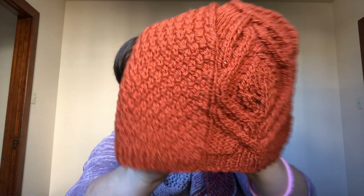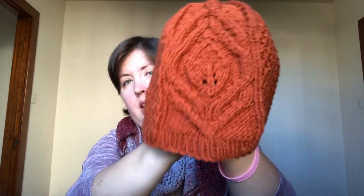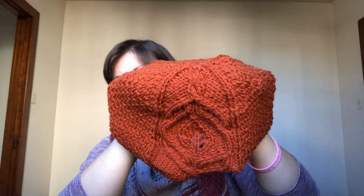It's just some nice texture all the way around, and then this beautiful cable and lace pattern that goes up the hat. And I'm going to try this on, but this is one size too small for me, which you'll sort of see in a minute. So it mostly fits me. Where's my cable panel? There it is.